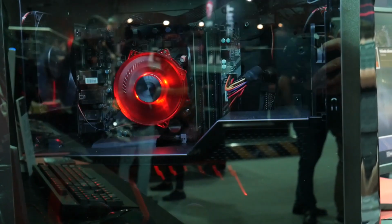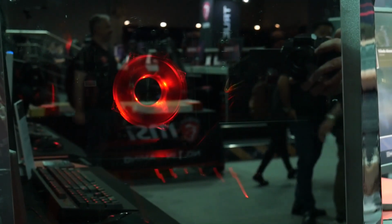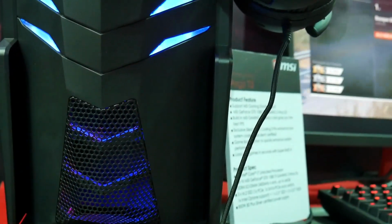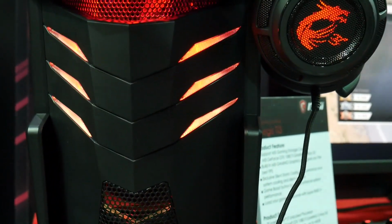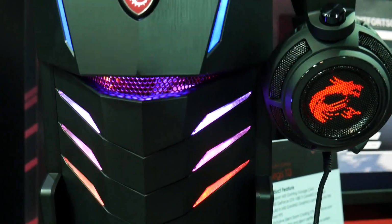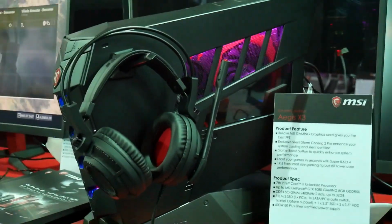The first day of Gamescom has come and gone. Media were able to attend the event today, and of course MSI was able to give me a special preview of what they have lined up for this year's show, and it's some really good stuff. I'm excited to show it to you, and get to talk through some of the key features.